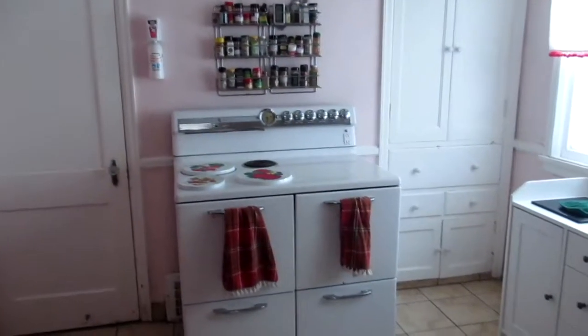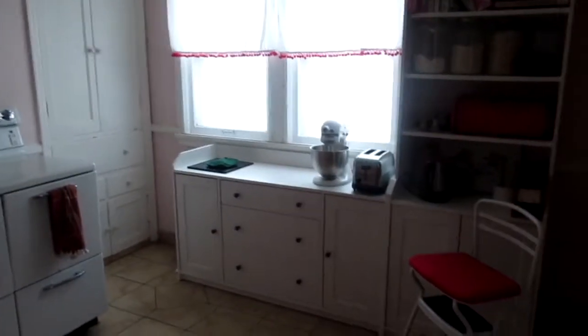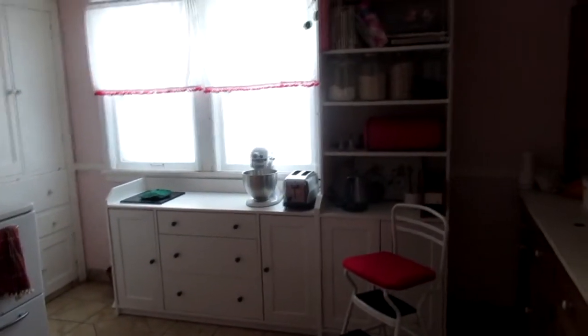Perfectly clean kitchen. This is not how we live. This is not great lighting.